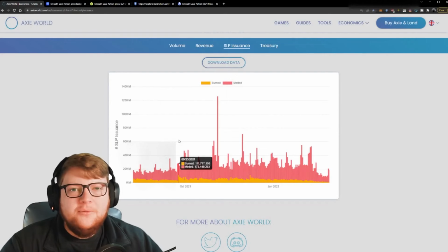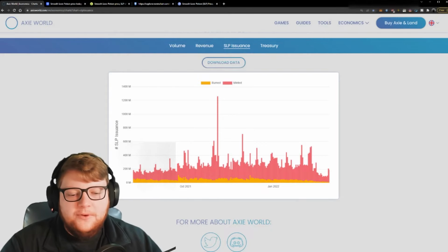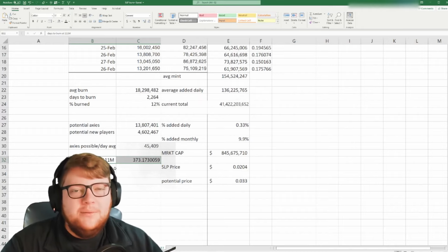Now, if we actually go back to this chart real quick and we zoom way out, we can find the largest SLP burn date we've ever had. That was about 111 million SLP burned in a single day, which is just crazy. But if we actually take that number, 111 million SLP burned in a single day, and we apply that as a constant going forward, let's say Origin really blows up the game, people get really hyped.